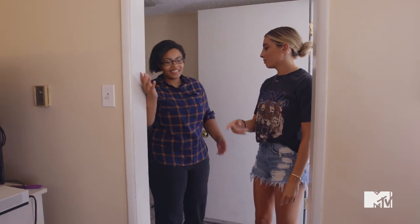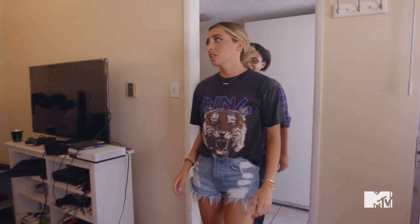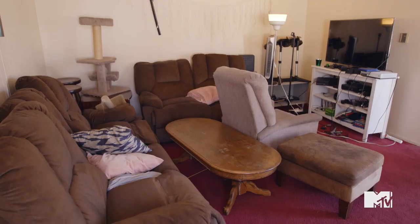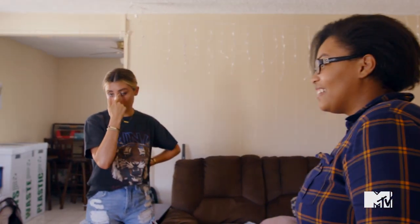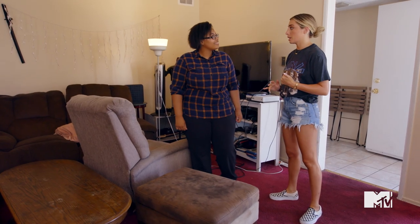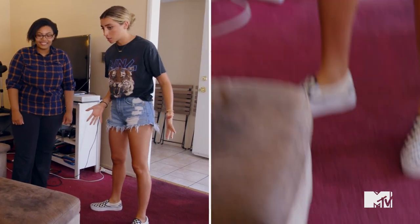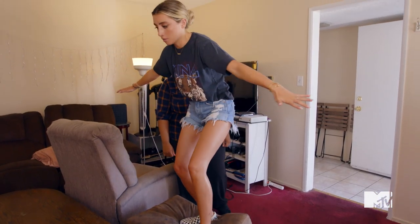Is this the living room? This is the living room. Okay, sorry, I thought it was storage for a second. Wow. It's like a playhouse. I feel like I'm at the best living room to play hot lava on the floor. You have a very purple rug. It's like, whoa, hot lava, whoa.